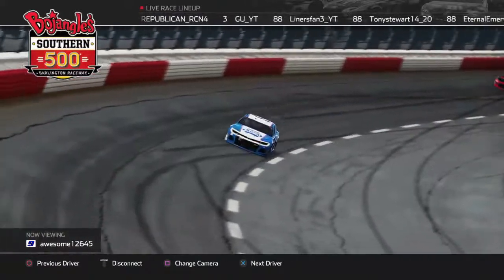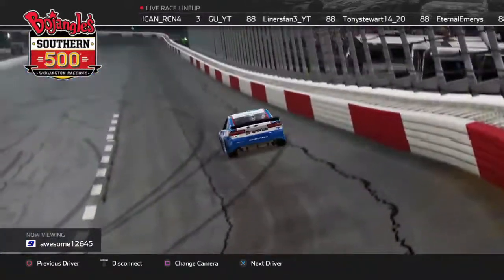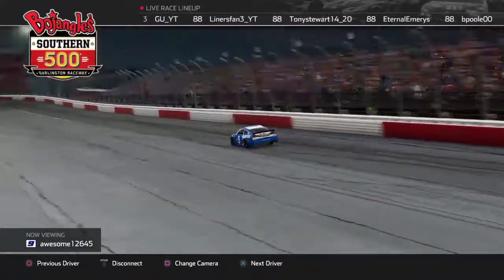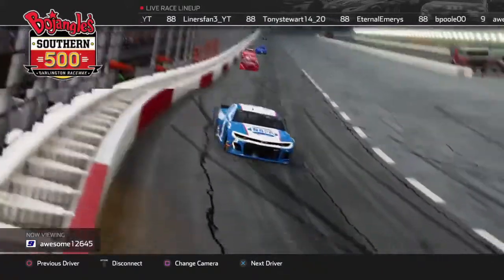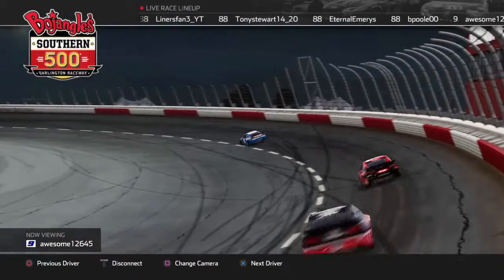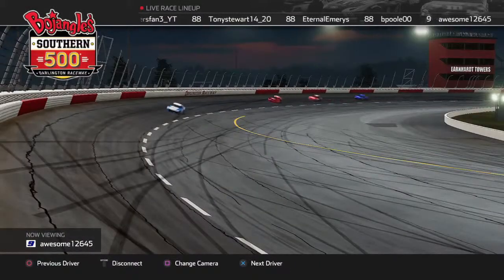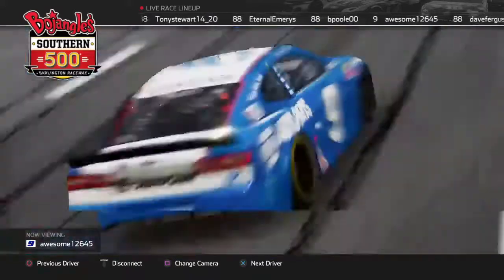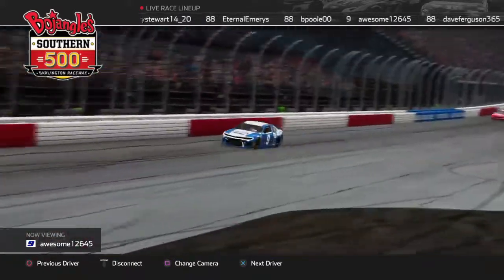As they are now lap 11 out of 49. Awesome gets a little loose. Remember, coming out of 2, the car gets really loose, so you got to fight it off. You see someone goes diving on the apron, getting loose out of the corner. That was Awesome, still your race leader. They were running it pretty high. GU into the outside wall once again.